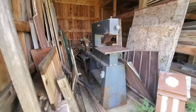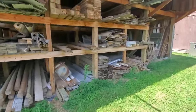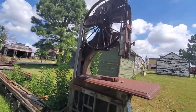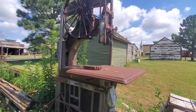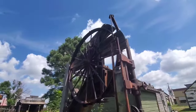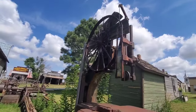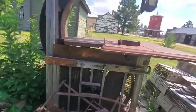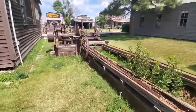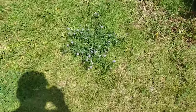Didn't expect to see that here. Bunch of old wood and metal and all kinds of stuff. Barn wood. Hey, look at that. Some kind of old, I'm guessing an old bandsaw. Wow. When I was talking in my scroll sawing video the other day, the first scroll saws and bandsaws were really big like that, with big wheels and pulleys and different things. Pretty cool. That's some kind of sawmill lumber thing. Wow. Hey, there's some more pretty flowers too.